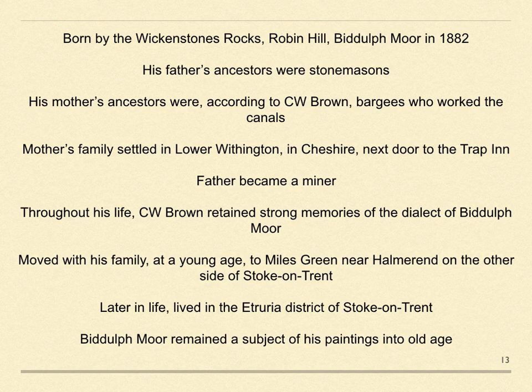But he moved with his family at a very young age to Miles Green, near Hammer End, which is on the other side of Stoke-on-Trent. And later in life, he lived in the Etruria district of Stoke-on-Trent. But obviously, Biddulph Moor remained in his memory for the whole of his life and was a subject of his paintings into his old age.